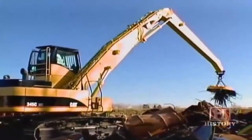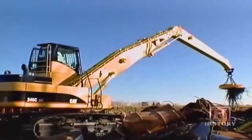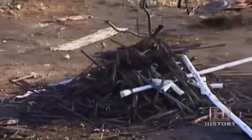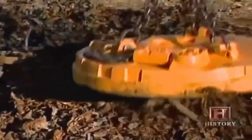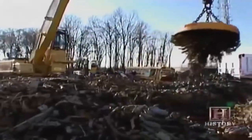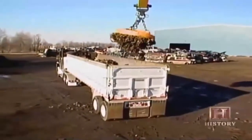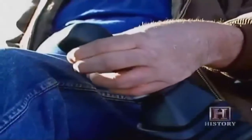This particular machine works with joysticks, right and left hand. We swing the machine over the material, stop it, maneuver the boom into place, let the magnet down onto the material. We activate the magnet with the right hand. We've got the material attached. We pull the boom back, pick it up. We swing it over the truck. Then we let it down into the bed, and then we use the left button to de-energize the magnet and let go of the scrap.